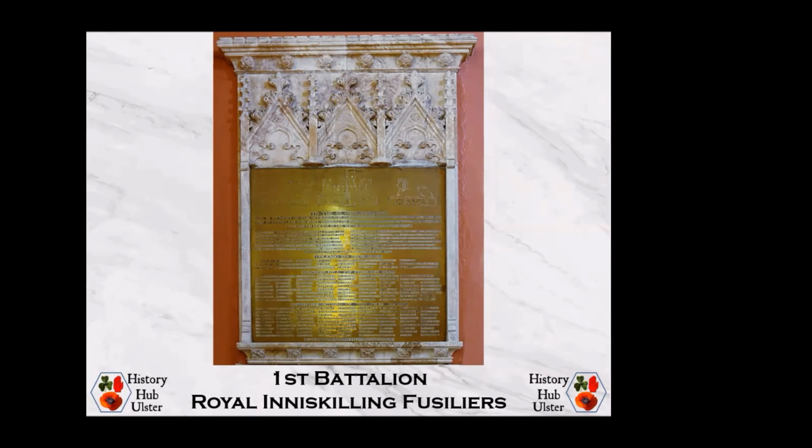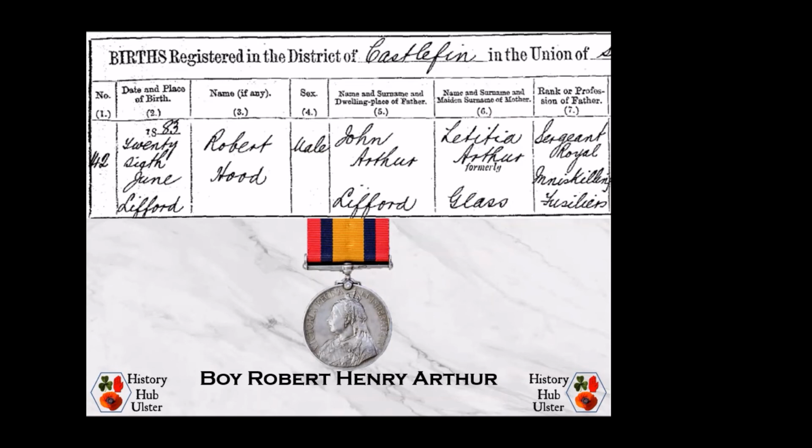Robert Hood Arthur was born on 26th June 1883 to Sergeant John Arthur of the Royal Enniskillen Fusiliers and Letitia Glass, and he was born in Lifford. Robert Arthur was a tailor when he enlisted on 16th July 1897, and he died of disease at Maritzburg on 23rd August 1901 at the age of 18. He was entitled to the Queen's South Africa Medal with the Cape Colony, Transvaal and South Africa 1901 clasps.